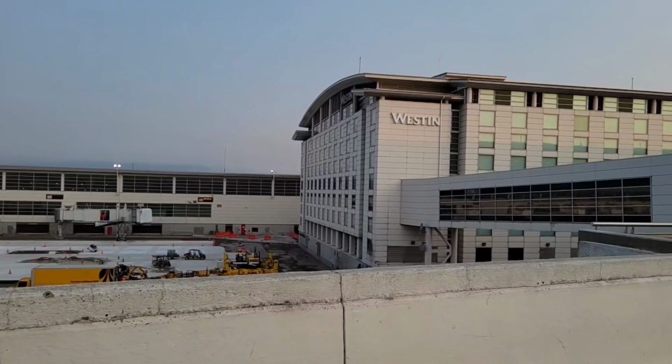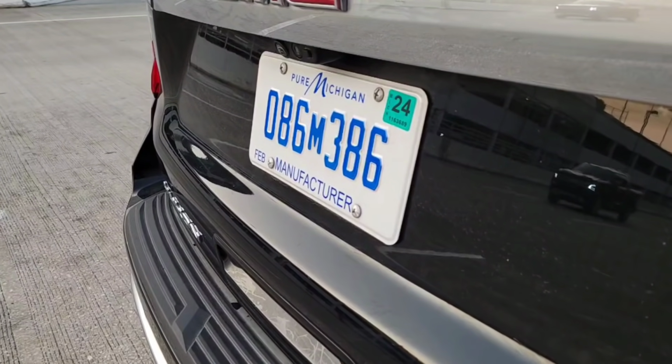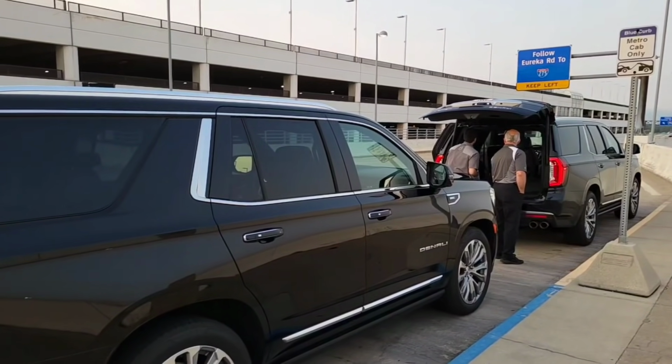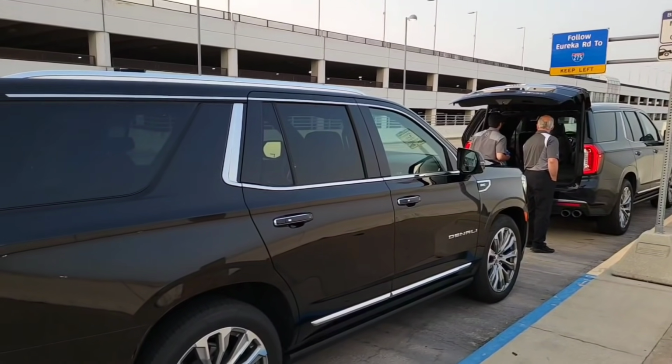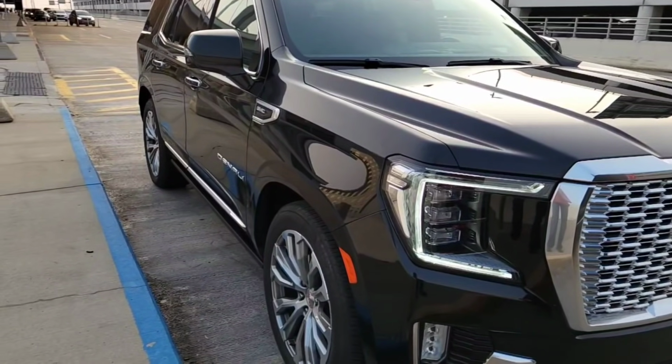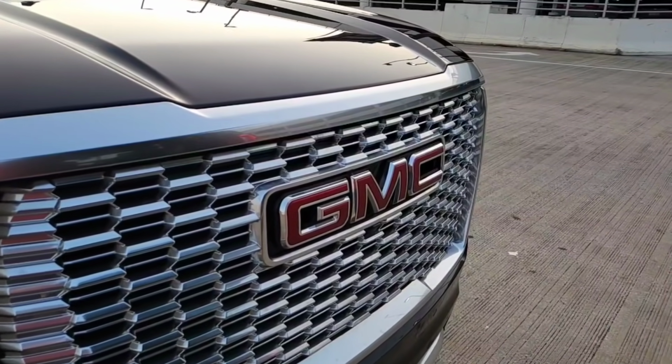What's going on, guys? So I had an exciting last couple of days. The folks over at General Motors graciously invited me up to their Milford Proving Grounds right outside of Detroit to spend some time in several vehicles and review some really amazing technology that they're bringing to their Sierra half-ton pickup truck line.